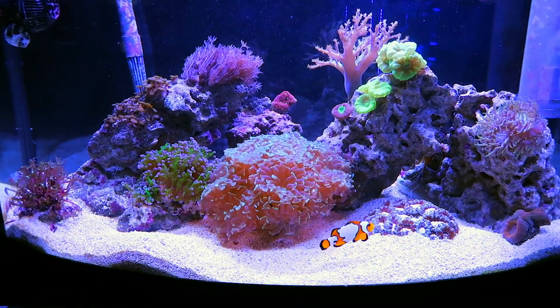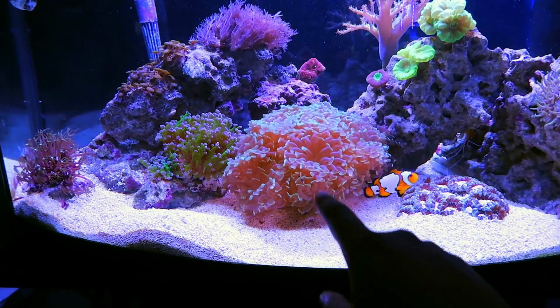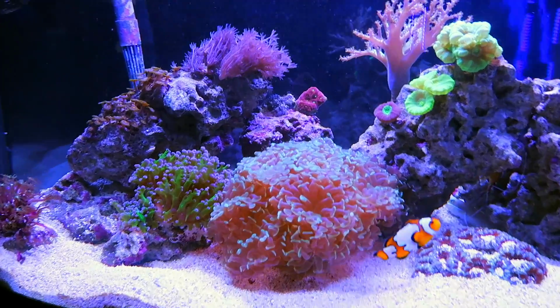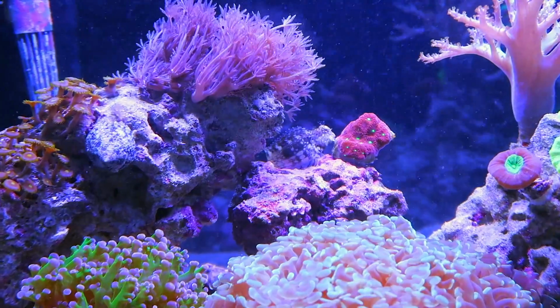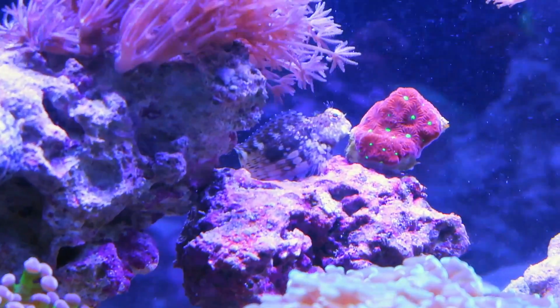This is the tank as it sits right now. I will probably be fragging this guy at some point because he's getting huge. But I'm super happy. And there's that Blenny sitting up on top there. I don't know if you picked up on him. He's a funny guy. He just kind of hangs out all over the place.